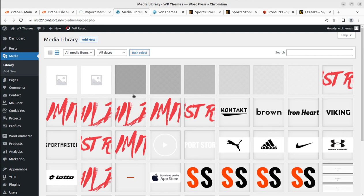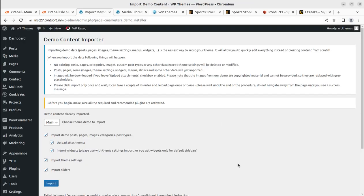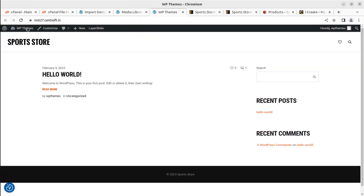Okay, so we have to wait patiently, and I can see we are not getting the original images, and the placeholder images are here, but it doesn't matter. We are not going to use the actual images on our website. These images are only for demonstration purposes. And yes, I can see the demo content is already imported. Here is a message from us, and we can check our website now.